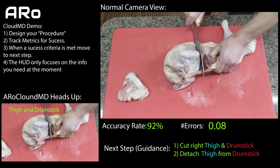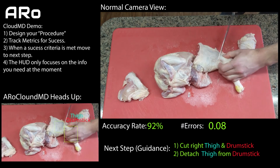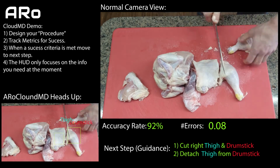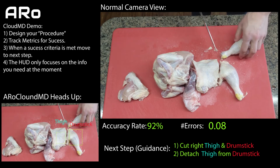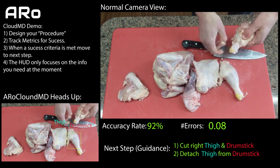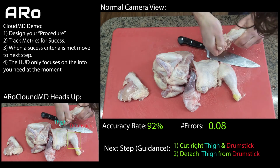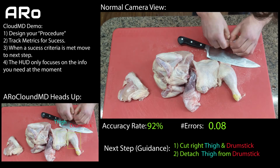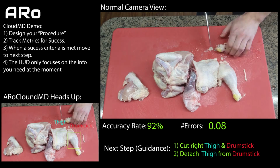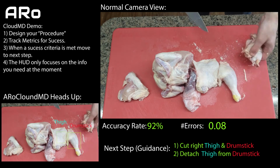In this demo, there are various elements that are showing. The next steps and the guidance that we're showing is the only information that is currently needed in the procedure. Even though there are many other steps in this procedure that are needed for success, we have only shown the parts of the procedure that are relevant at the moment. For a medical student practicing something like a surgical maneuver, this helps them focus on their current problem at hand, instead of being shoved with a bunch of information that they wouldn't need at the moment.